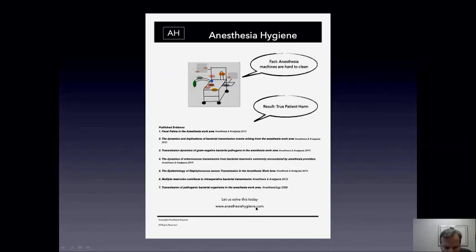Right. So basically, the single message from all these studies is that the anesthesia environment is a contaminated environment. What all these studies also indicated was that when a patient comes into the operating room with a pathogen, in this case, let's say a contact isolation patient, a patient who has C. diff, the C. diff goes from the patient to the anesthesia environment, and then it goes to the next patient.